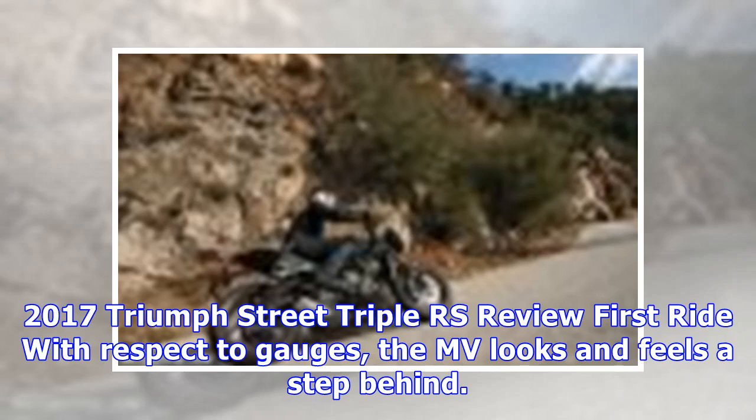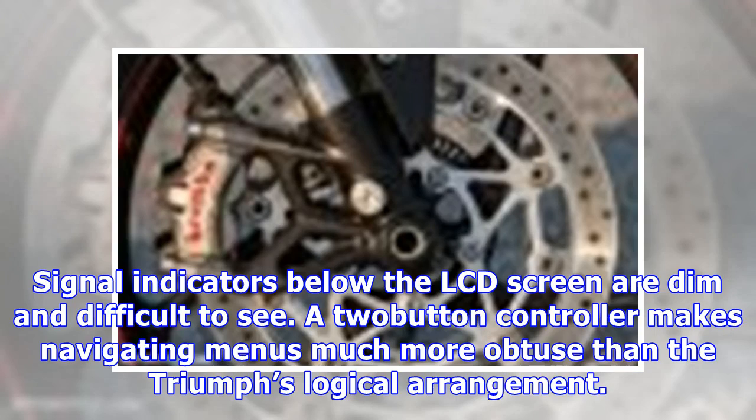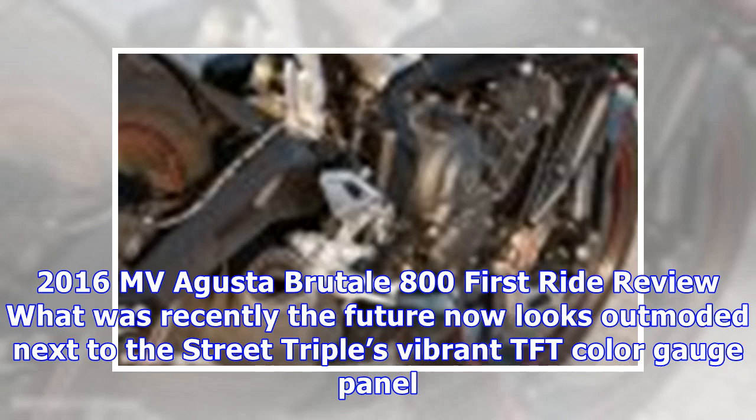With respect to gauges, the MV looks and feels a step behind. Its LCD screen is smaller and monochrome, and our testers didn't appreciate how the bar graph tachometer is placed at the bottom of the display rather than up top and closer to a rider's line of sight. Signal indicators below the LCD screen are dim and difficult to see. A 2-button controller makes navigating menus much more obtuse than the Triumph's logical arrangement.